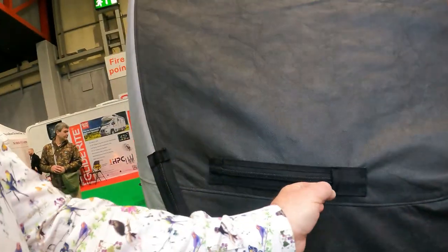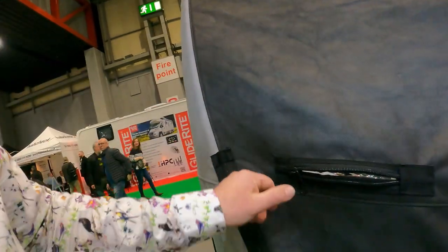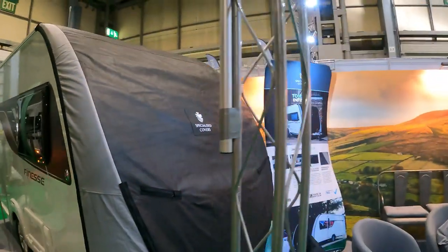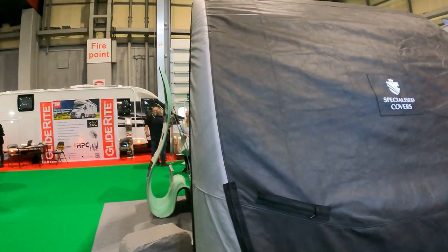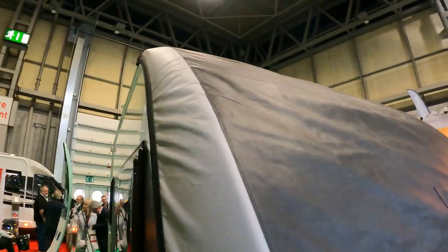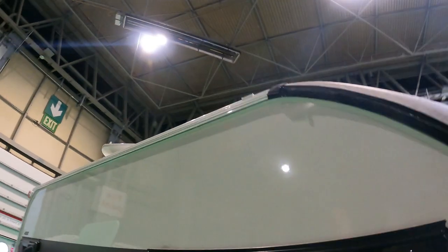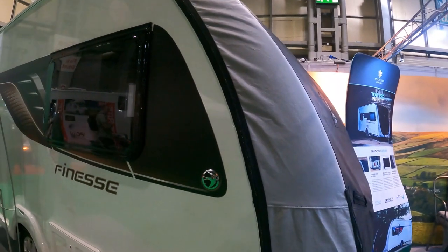You have access to the handles, just like you would before. So there's the handles there. But the compromise is, let me just stand here a little bit. The compromise is that with the standard Elite, you have access to the front window, so you can fold that down. Because of the height this goes to, you can't get there, so you can't drop the front down. And you do need the caravan step. As you can see, those straps at the top are quite high. But we've managed with the caravan step.